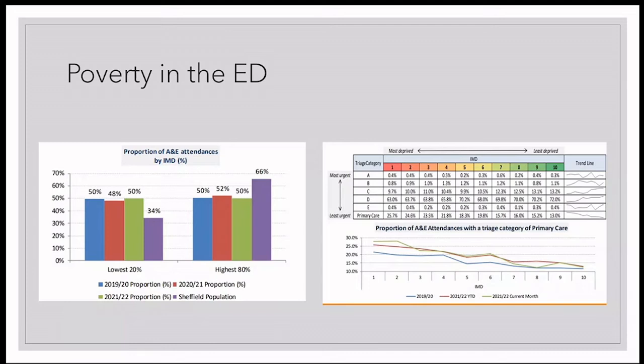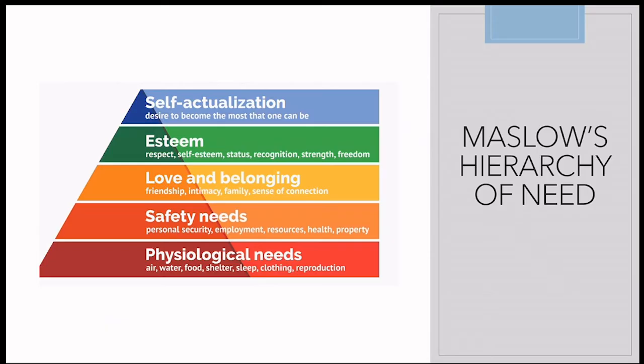There was a lot of information, and there's more and more information over the last few years about the impact of poverty, about inequalities, but not a lot of advice on how to do something about it. But it is becoming more widely recognised, and actually there are some ideas out there.